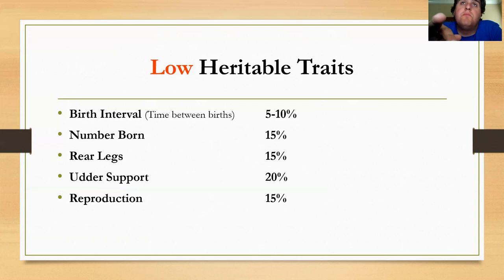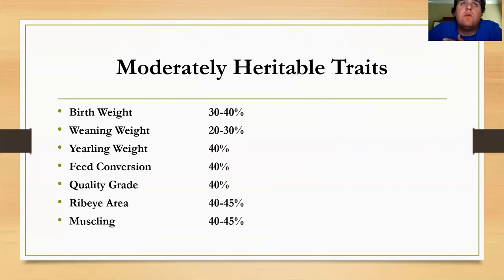Some traits that fall in that middle range from 20 to about 45 or 50% that are moderately heritable are birth weight, weaning weight, yearling weight, feed conversion, quality grade, ribeye area, and muscling. You start to see we are getting into more carcass and product type of traits, and those are decently heritable. You will see some improvement with those from each generation.